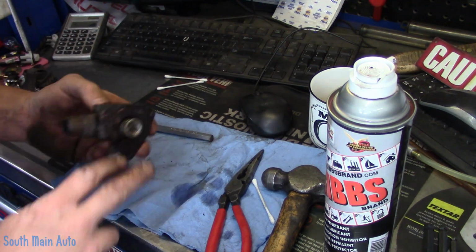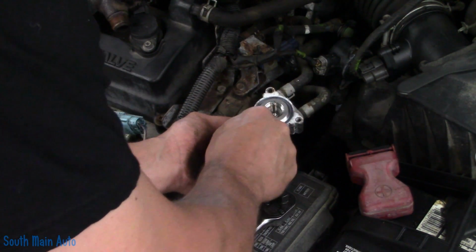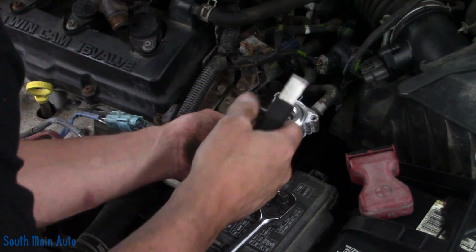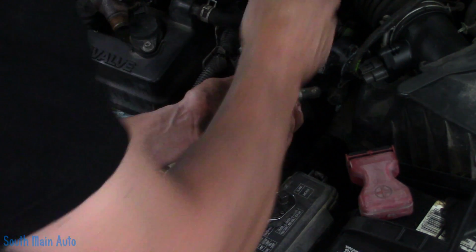All right, let's put it back together, see if it works. That's assuming I found all the parts that hit the floor, which I think we did. It was just a bearing and then that wavy washer, right? Who knows? Take that out so we don't lose it.